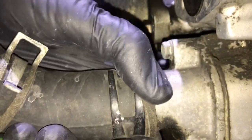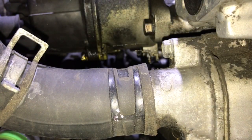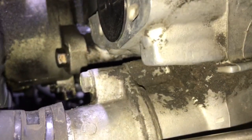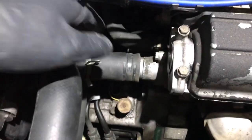Come on. I'm gonna have to get a screwdriver. I'm gonna use a Phillips head because it's less likely to scratch. Ugh, come on now. There you go, see you moving. Tripod fell apart.